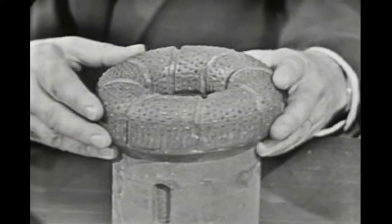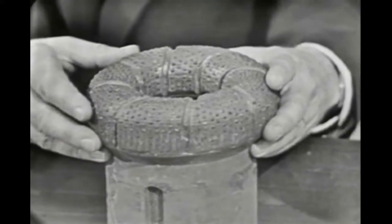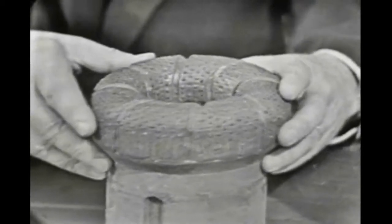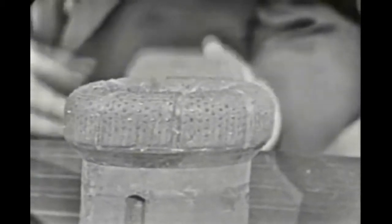They're very hard. This is a special kind of bit that we call a core bit, and it's used to rotate and cut away a section of the rock through which we're drilling. The section might look like this. This happens to be a core sample of a shale.